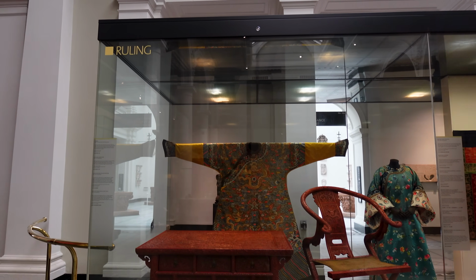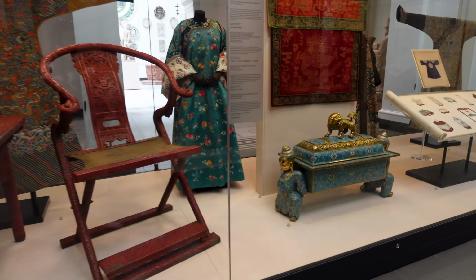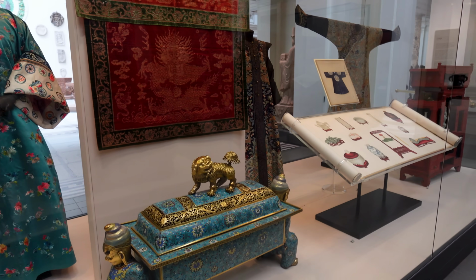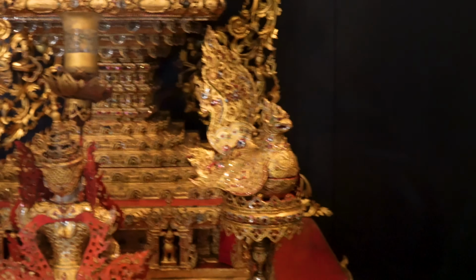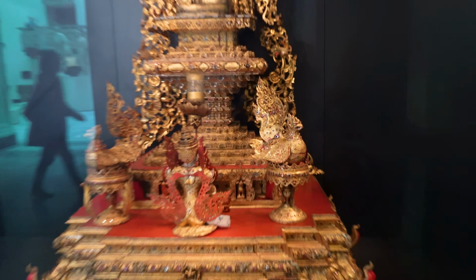I'm just in the China section. Yeah, they've got a whole section on ruling, on religion, Buddhism. But some of these items are honestly so old, hundreds, 500 plus years old. So ornate. This is the Japanese section from 1800. Oh, can you look at that? I mean, what on earth? Where else are you going to see this type of thing?